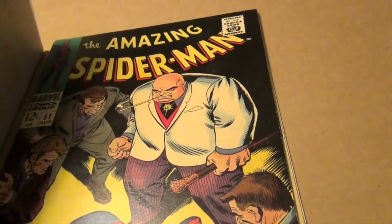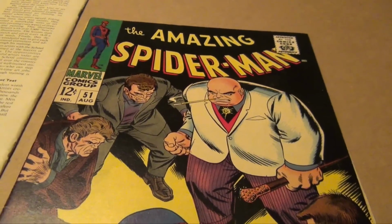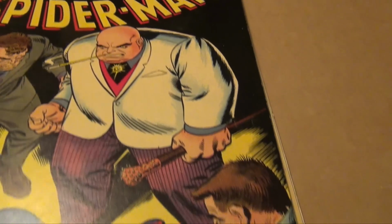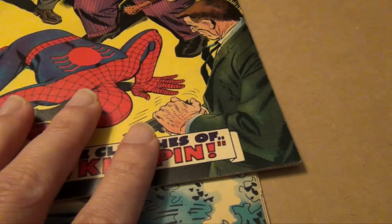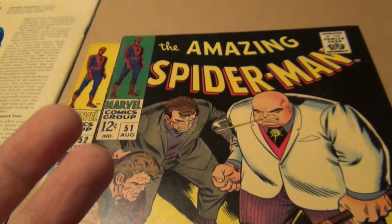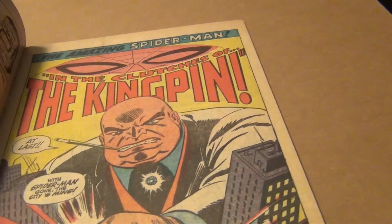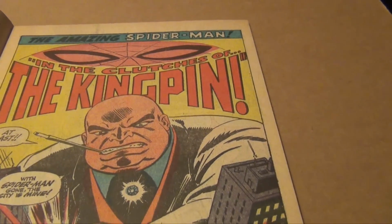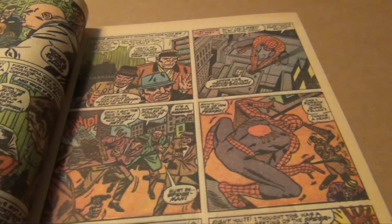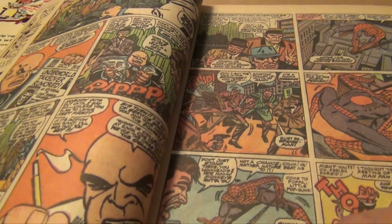Let's jump to the next issue, issue 51. This is pretty decent. The front cover actually looks pretty nice. The front cover is pretty sharp, something like a 9.0, but unfortunately the problem on the back cover is what knocked it down. So here you go, the Kingpin, and once again, awesome drawing by Romita.